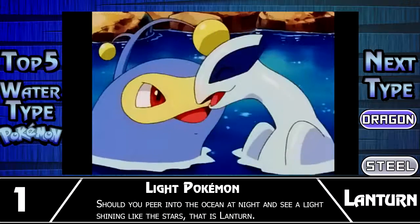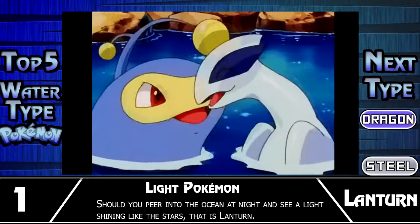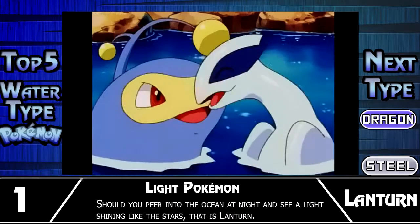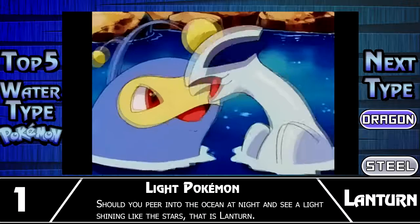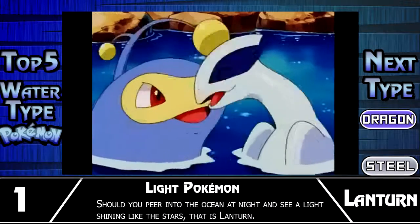And it says in its Pokédex entry, should you peer into the ocean at night and see a light shining like the stars, that is Lanturn. This thing is a star in the sea. Who wouldn't want something that's literally a star in the sea? Like, come on.